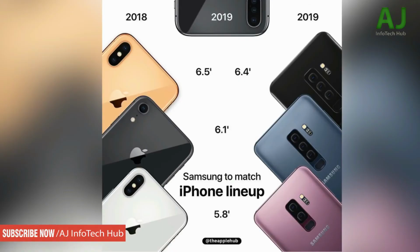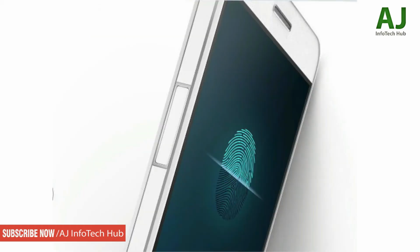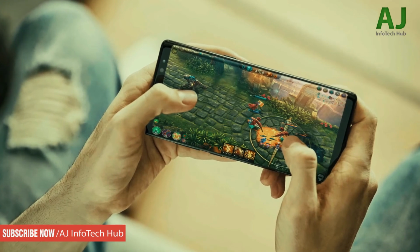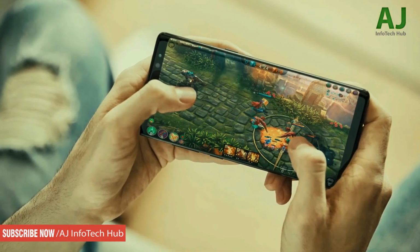And then the biggest model will have a 6.4-inch display. Kuo expects the larger 2 S10 models to include an in-display fingerprint scanner, and the small model will have the fingerprint scanner on the side. Yes guys, on the side, for the first time on a Samsung phone, we will see a thin fingerprint reader. And that rumor has returned for the second time that Samsung might be merging the Note and S lineup, which means that the Galaxy Note 9 might actually be the last Note.